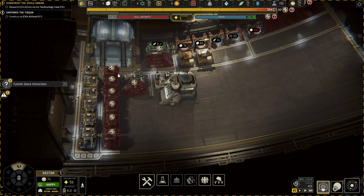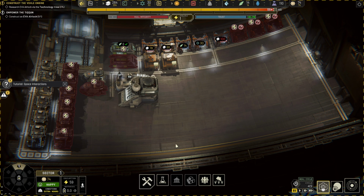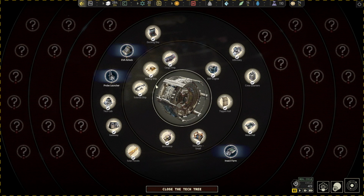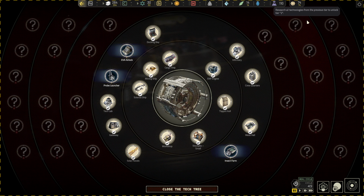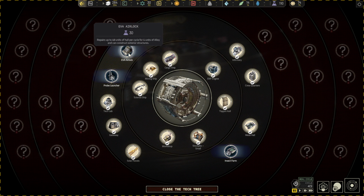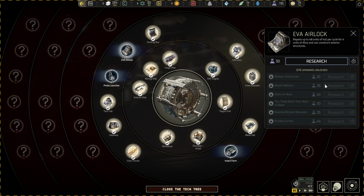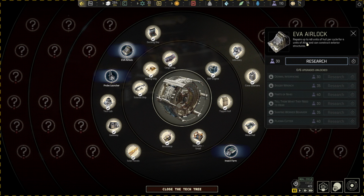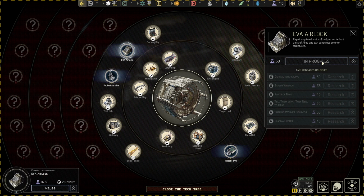So, what were we doing before? We were trying to get the EVA airlock, and we need to go to the technology tree. As you can see, a lot of the stuff isn't unlocked yet, so we don't exactly know what's going to be in those slots. However, EVA airlock is right here. It does look like we can eventually get extra upgrades to each research. Repairs up to 48 units of hull per cycle for 4 units of alloy. Okay, well, let's research.